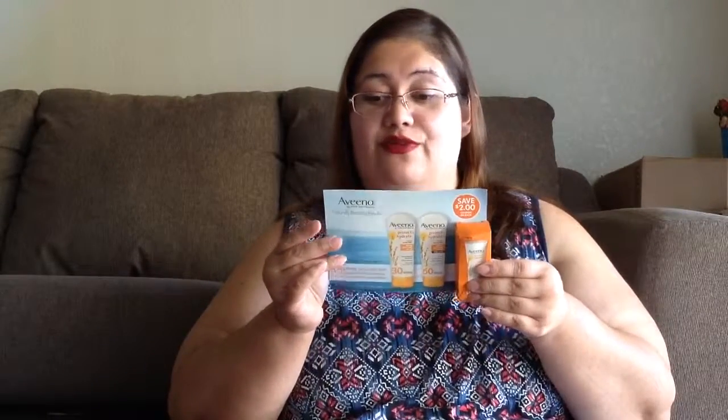And we have one more thing in here. And it's the Aveeno Protect and Hydrate Sunscreen. It's SPF 30. So that's pretty cool. And then in the back, it does come with a $2 off coupon. So that is definitely not bad.